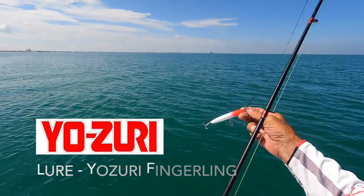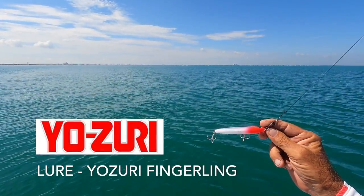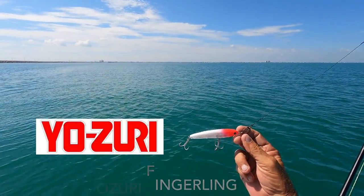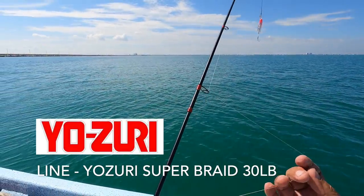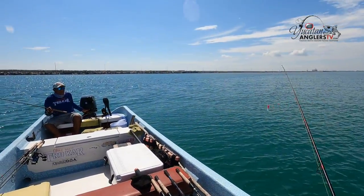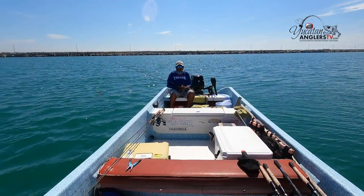So we're trolling today. I've got my Yo-Zuri, this is the inshore fingerling. It's a floating lure. Deadly lure, man. I tell you, we've caught a lot of fish on these. Also, I have my 30 pound Yo-Zuri super braid. I tell you, this stuff is so strong. I love it. All right, we're gonna continue on a little bit further here.